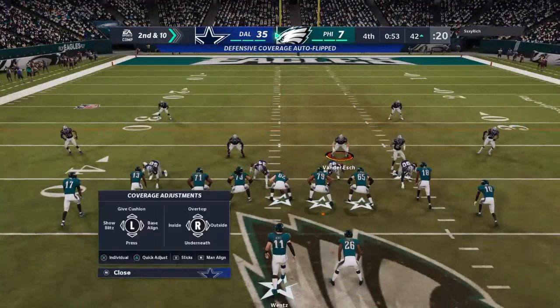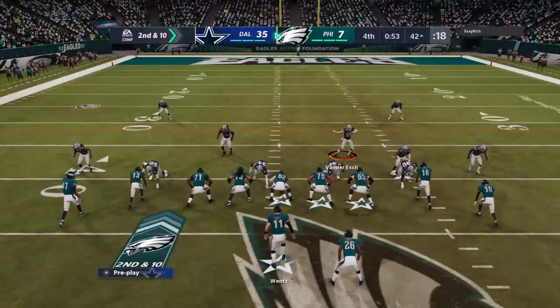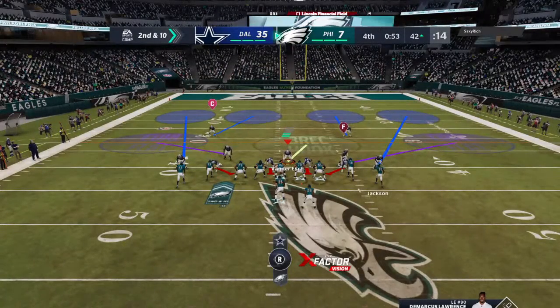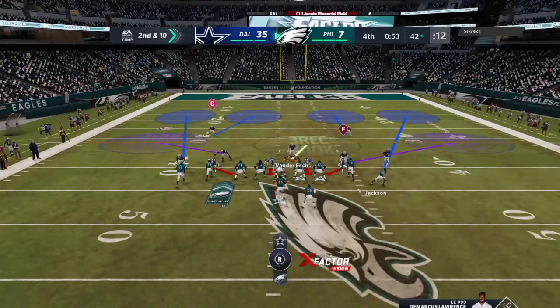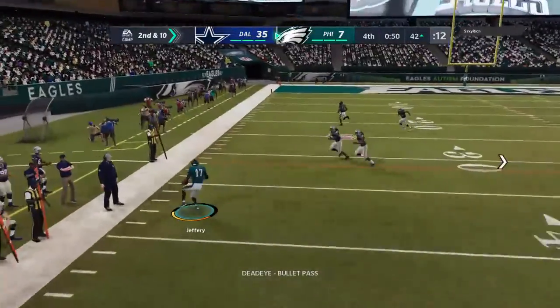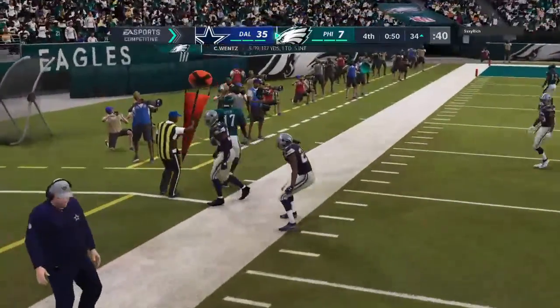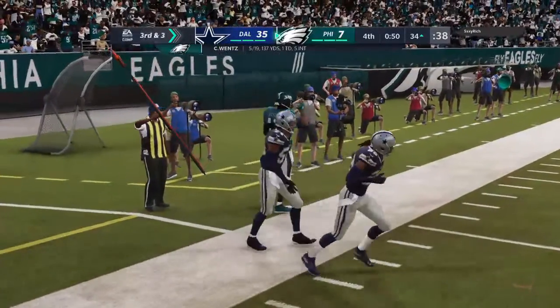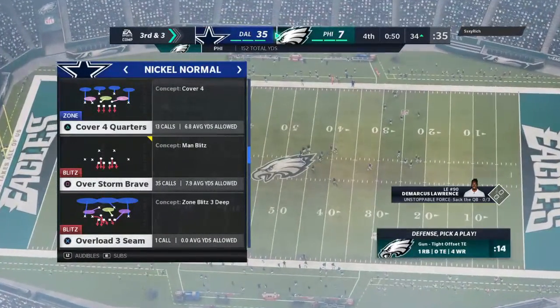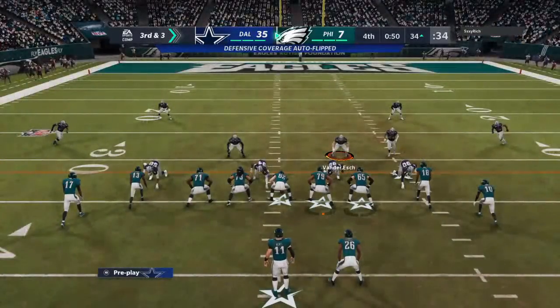Ball on the 42 as they come up second and 10. Working from the gun, Wentz. Jeffrey with a catch left side. And he gets this down inside the 35 before going out of bounds. They get 7 out of that, so they're left with a 3rd and 3.